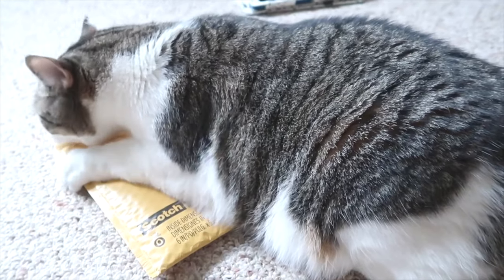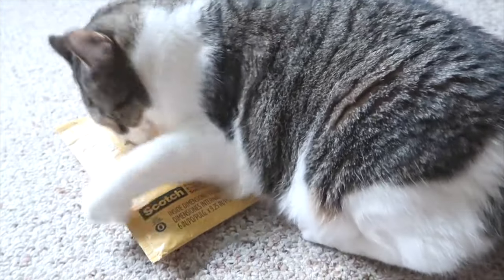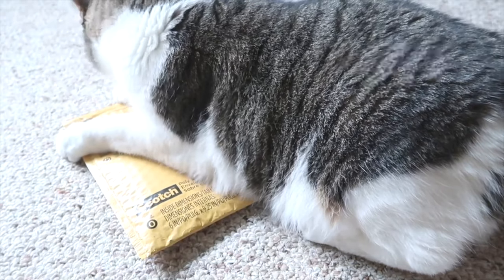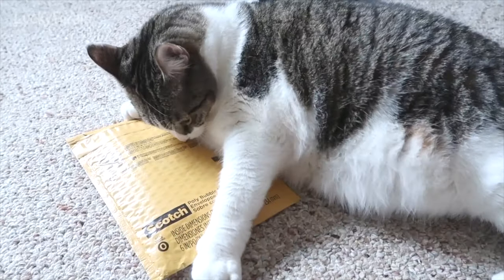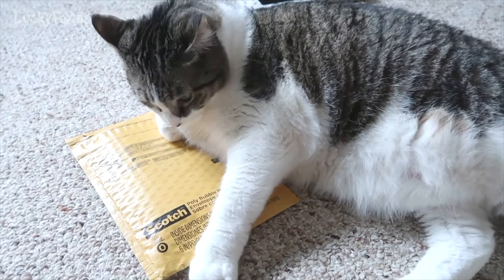Today is Thanksgiving. And the cats are going to play with their new toys from Zoa. Look at that. Stella's trying to get at them already. She knows they're in the envelope. Ah, Stella! Don't scratch me.